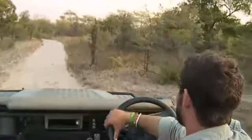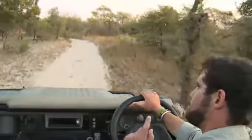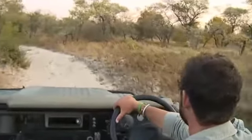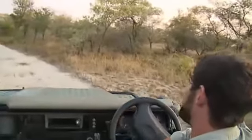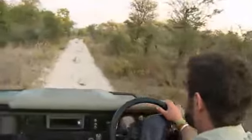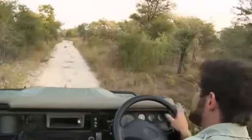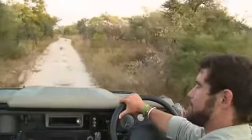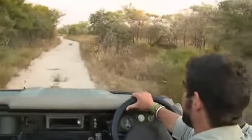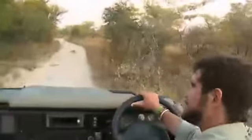So, small prospects of mating lions, better prospects of hearing them vocalize, I'm hoping. Since I've been here at Juma, which is coming on 5 months now, I have yet to have a really good close-up lion roar. There was one male that walked past the vehicle the other day, but it wasn't ideal. He was a little bit far away.